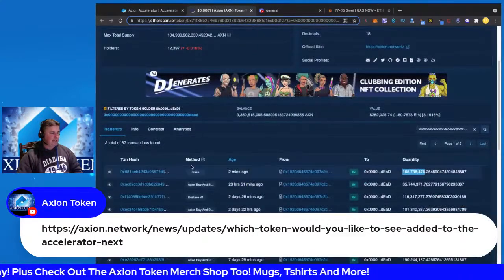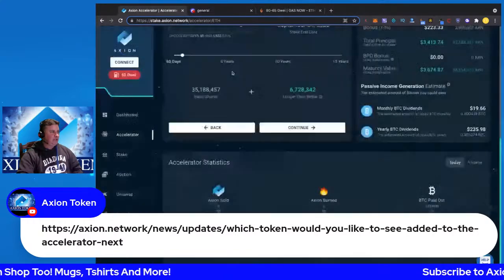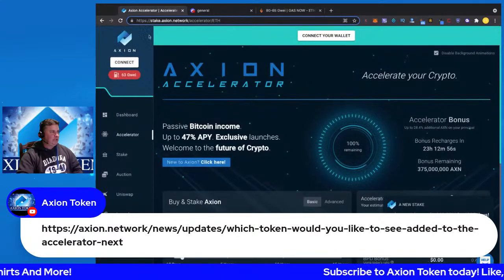I loved that. That stake just happened. Nice. Thank you to whoever was the staker. Thanks very much. Let's go back to the accelerator and see what's going on there. I'm going to do a refresh on the accelerator.